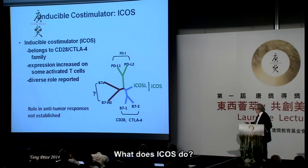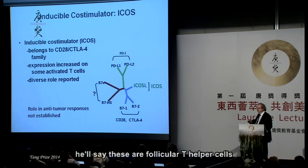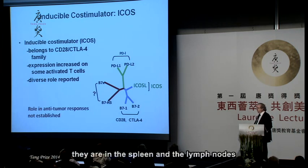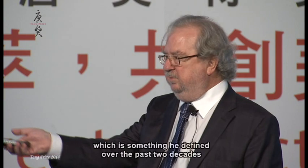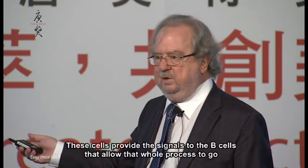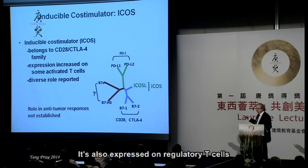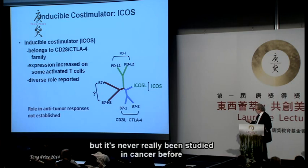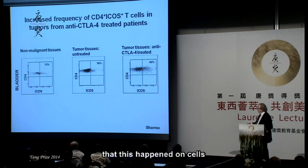But anyway, what does ICOS do? Well, if you ask an immunologist, they'll say, well, these are follicular T helper cells. They're in the spleen and the lymph nodes. Dr. Hanjo's worked indirectly on these cells. They're required for class switching, which is something that he's defined over the past 2 decades. These cells provide the signals to the B cells that allow that whole process to go. It's also expressed on regulatory T cells, but it's never really been studied in cancer before. But anyway, this just shows proof at the cellular level that this happened on cells.